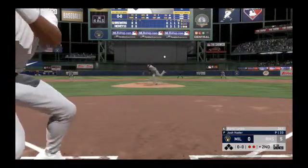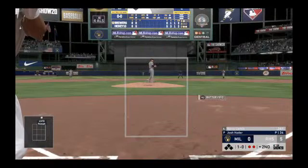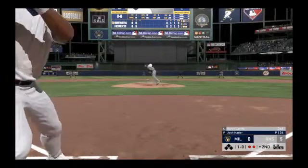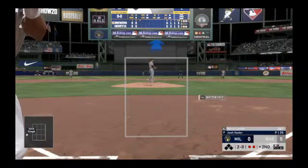He's ready. Here's the first offering. Barry Larkin stands in as he looks at ball 1 here. That was a tempting pitch to swing at right there. A big power guy like this really wants something that he can elevate and drive out of the ballpark. 2-0 now.